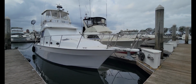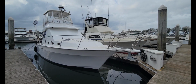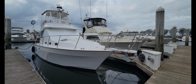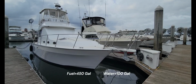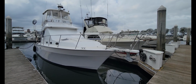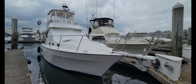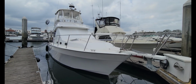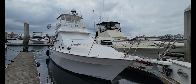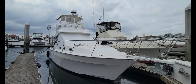Here we are, starting off forward starboard on this 1989 38 Mediterranean, and from here we see lots of features. Starting at the bow, we've got the bow pulpit, windlass with foot pedals, and a washdown. Further down, we see we've got a davit for our dinghy and a space for the dinghy right there. Looking aft, we see we've got a good walk around with handholds throughout.